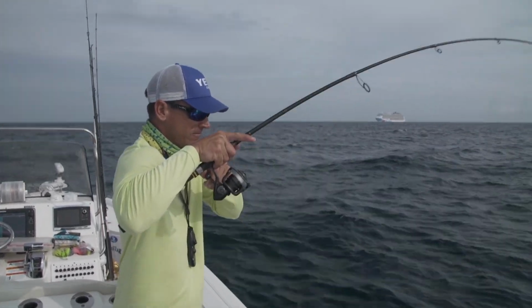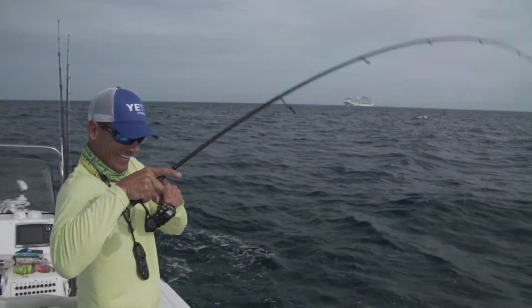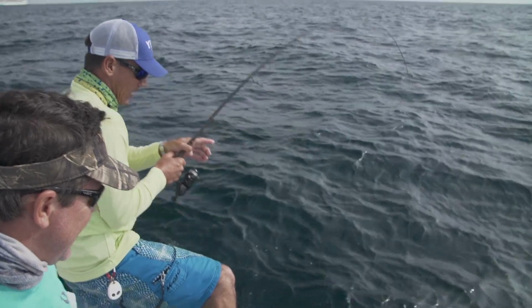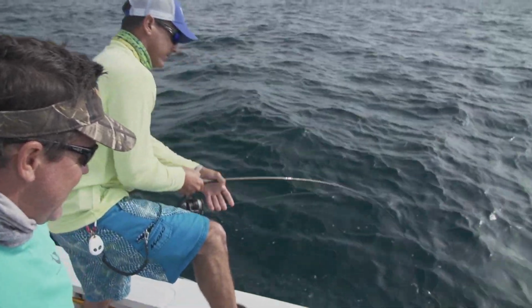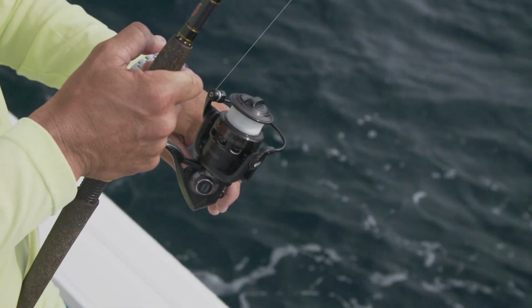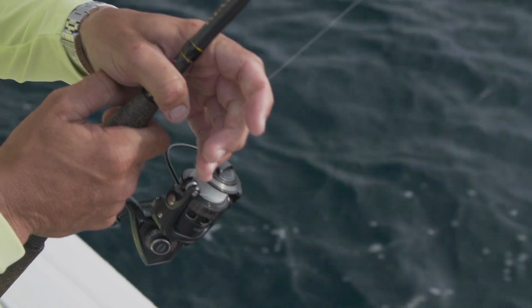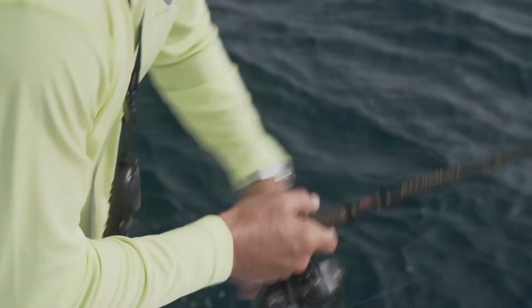He's taking the line. Love the sound of that. Oh man, it is fun on this light tackle. These are all about cookie cutter size. Yeah. How big do they get? Oh man, you'll catch these cookie cutters all day long, all of a sudden one big mother will come up.